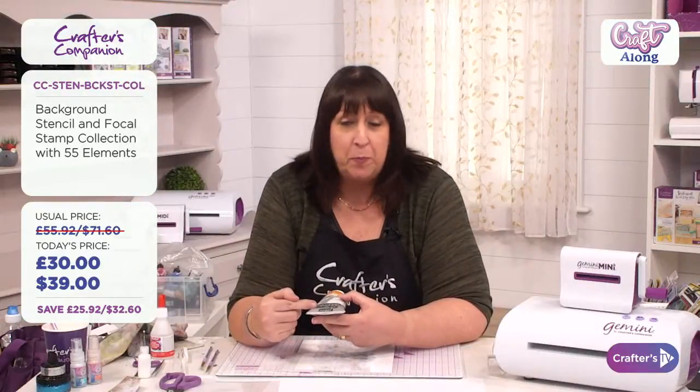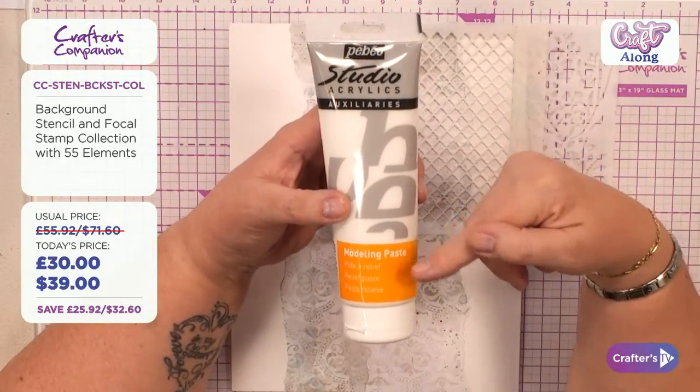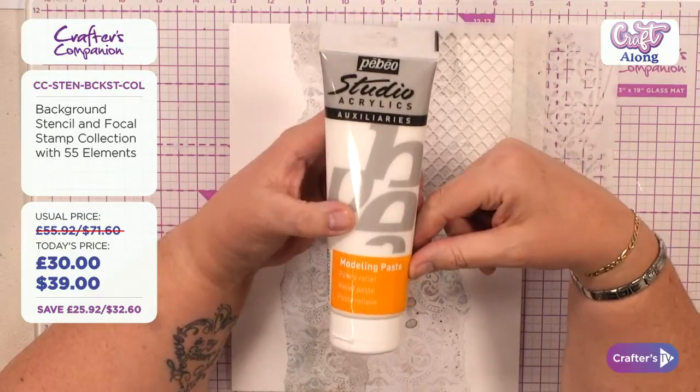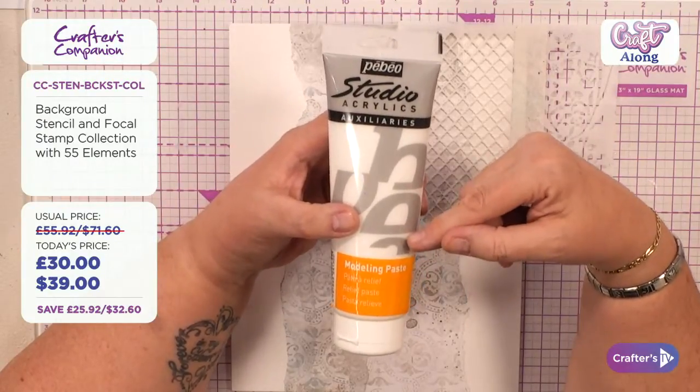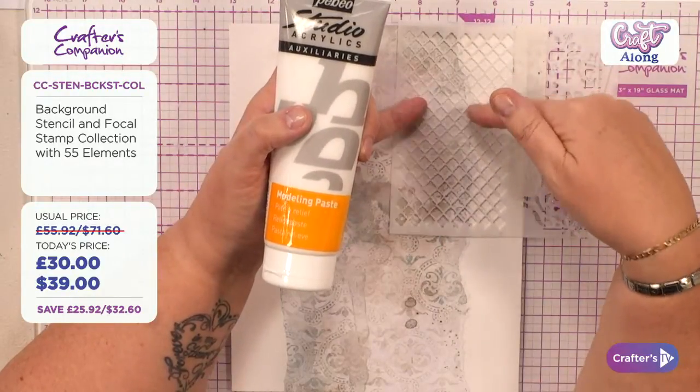Again, mine are all Pebeo products. It doesn't matter what the make is. Sometimes it's called structure paste. So if yours says structure paste on it, it's the same thing. Mine says modelling paste. The whole idea is that this dries raised. So when we lift it through that stencil, you're going to get the same depth as the stencil when it dries.